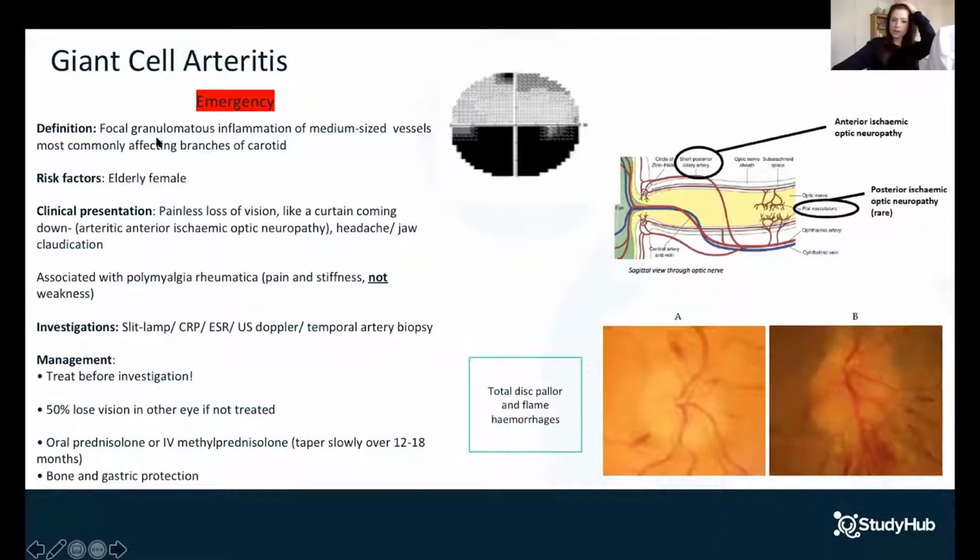Giant cell arteritis is a focal granulomatous inflammation of medium-sized vessels, which most commonly affects the branches of the carotid. The risk factors include being an elderly female, and the clinical presentation is painless. It's really important here to remember that it's painless loss of vision, like a curtain coming down. The visual field loss is caused by an arteritic anterior ischemic optic neuropathy.